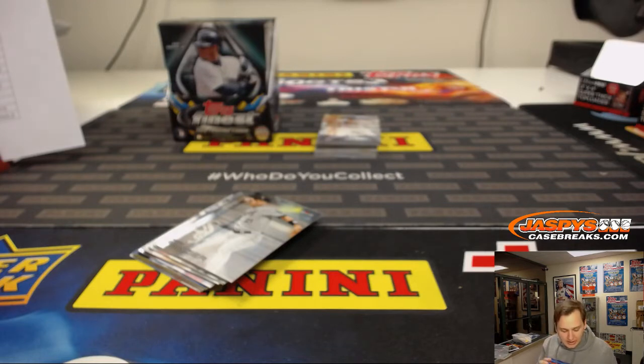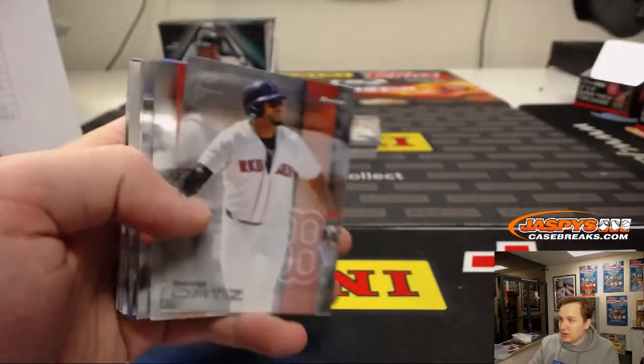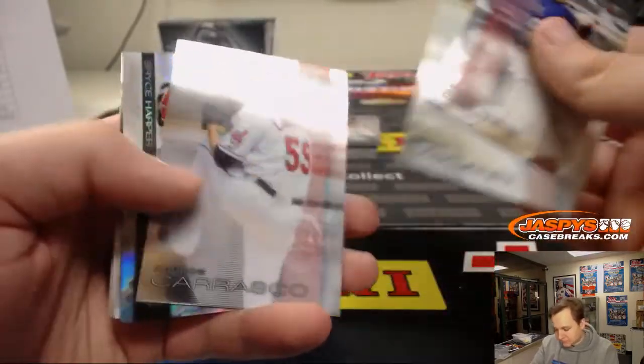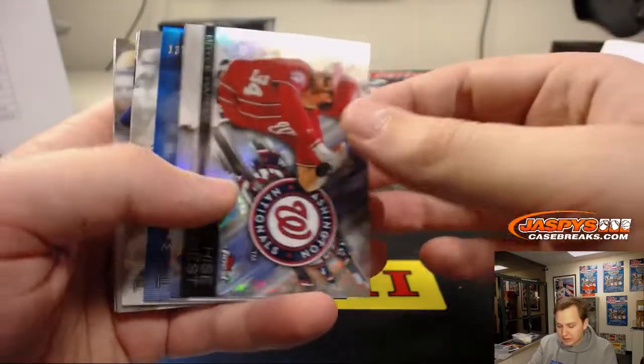Oh, yeah, Lomita, yeah. That's where the South Bay Cards is. Been to that store quite a few times. Chris Sale, creators of the Super Break product.